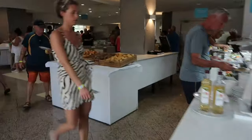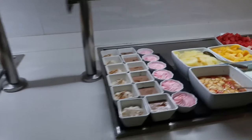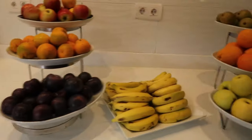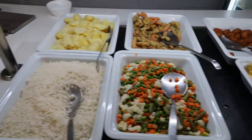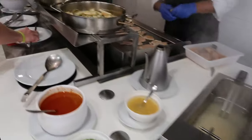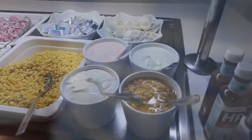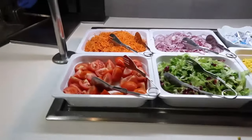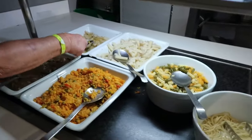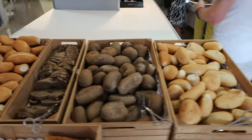Let's have a little look at lunch, yeah babe? So just have a quick look what's on offer. Start with the cakes and desserts, as it's the first thing you come to. I have no idea what it is. Hello there. Kind man that cooked our food for us. Just showing you roughly what they do. Sauces. Rice and pasta meal.